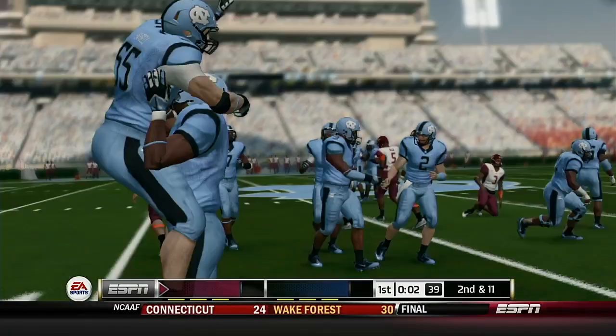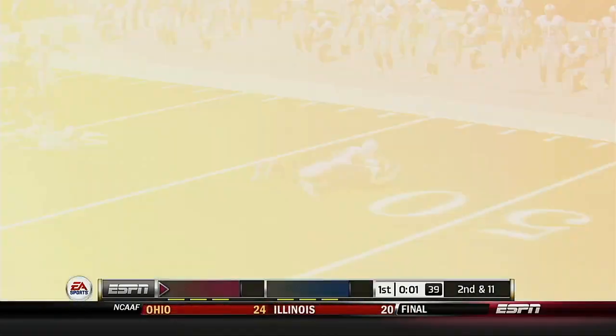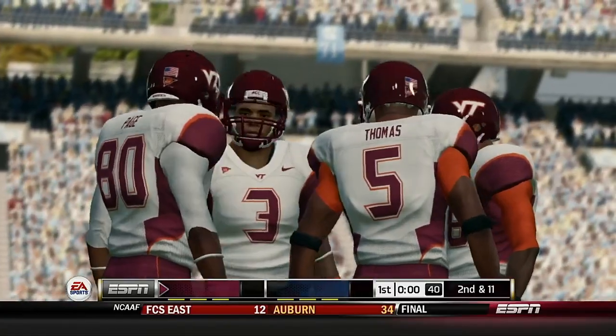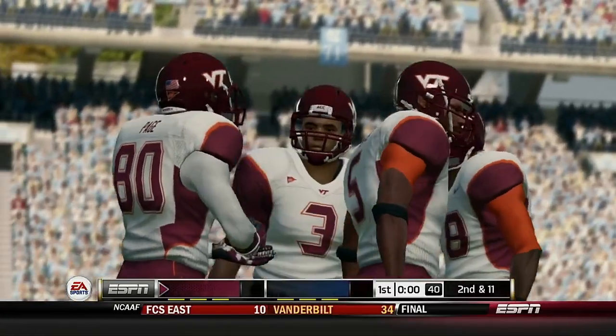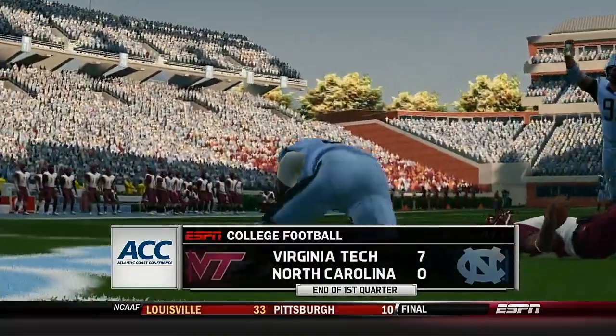And they hit him in the backfield. That is exactly the type of play that good linebackers make on a regular basis. And if you can make enough of them in college, probably going to get a chance to play at the next level. We've played one. Virginia Tech in front, 7-0.